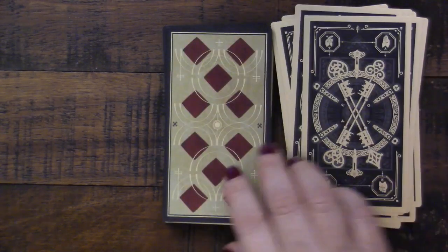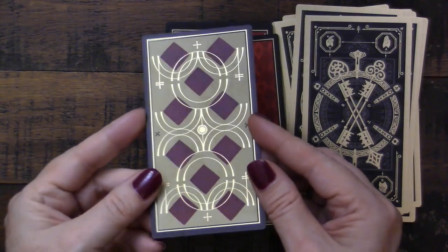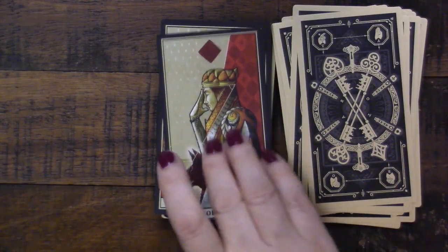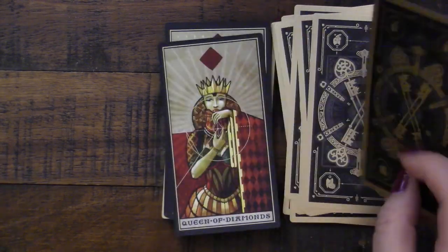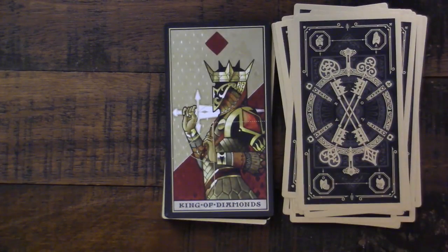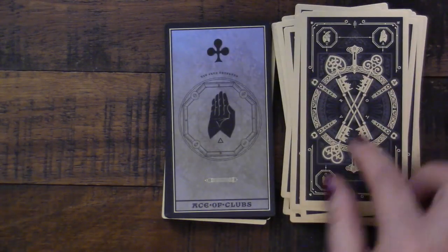To the 10. I mean, look at this. Can you see that? That is so stunning. Jack of Diamonds. I also like that it keeps jacks instead of doing pages. Knight of Diamonds, Queen of Diamonds, stunning, and King of Diamonds. And of course these are red because it is a red suit.